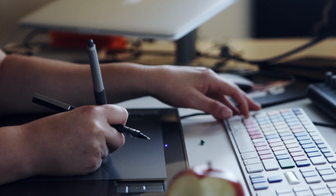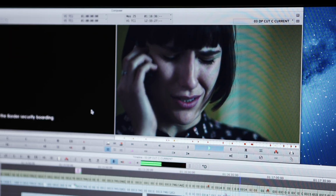I think one of the biggest challenges of doing something like The Code is the fact that we're doing the whole thing. So it's great because we have an ownership over it, there's an authorship there, but that's also daunting as well.